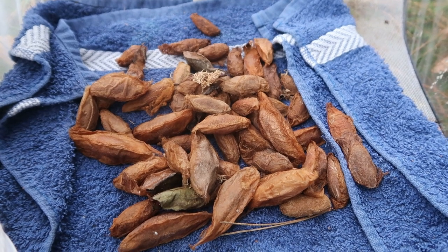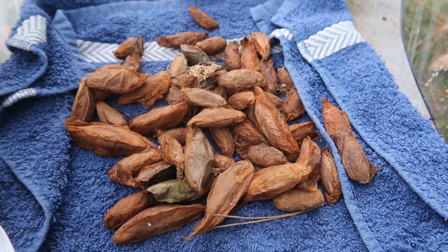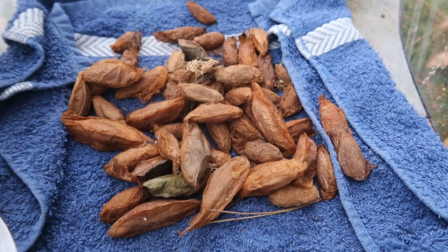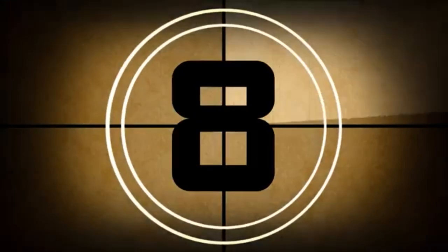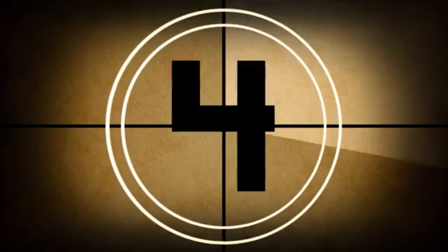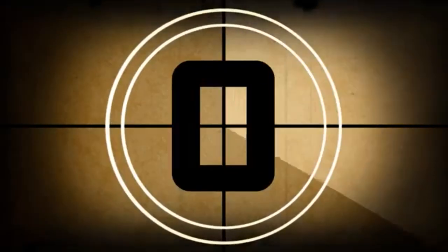But then, when I least expected it, are you ready to see the moths that came out? I'm warning you! They are so special, you must calm your nerves or you will get a heart attack. There we go. 10, 9, 8, 7, 6, 5, 4, 3, 2, 1.